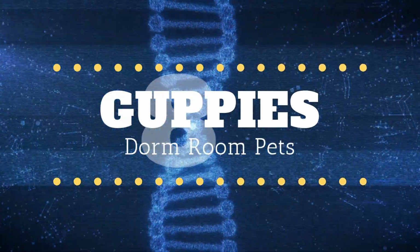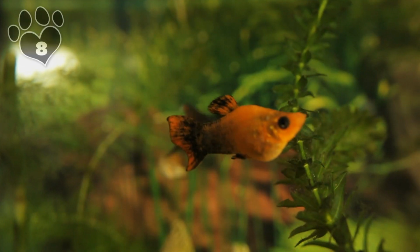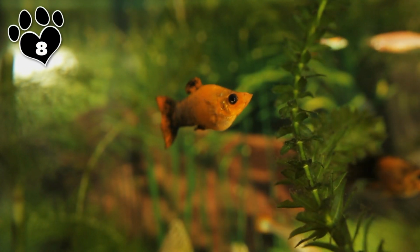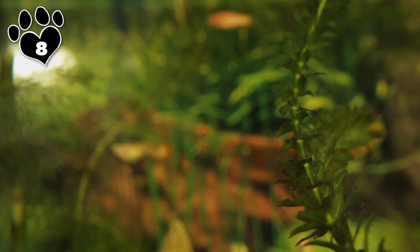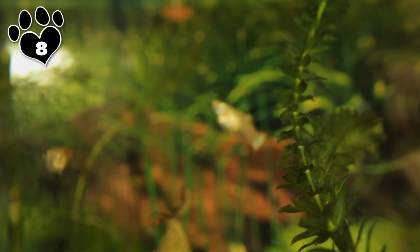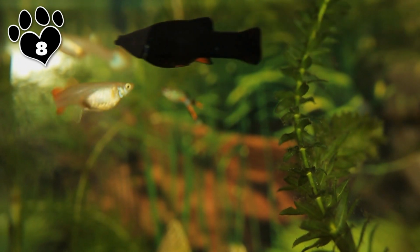Number 8. Guppy. What pet doesn't bark, doesn't bite, never needs to go for a walk, comes in a wide range of colors, and has a name that rhymes with puppy? Why, one of the world's most popular tropical fish, the guppy.